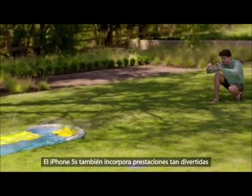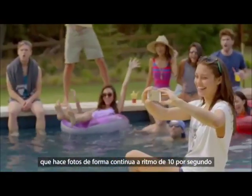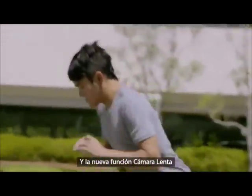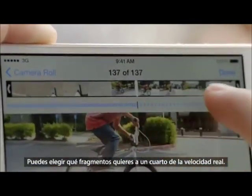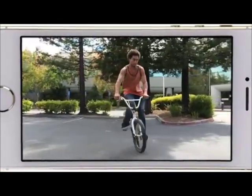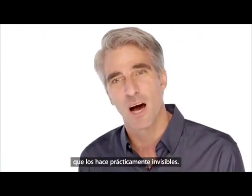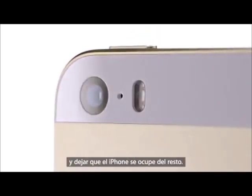iPhone 5S also has some fun new camera features, like photo burst mode. It continually captures at 10 images a second when you hold down the shutter. Advanced algorithms help select the individual photos or sequence of photos you might like best. And the new slow motion feature lets you shoot HD video at 120 frames per second. You can then select the specific section you want played back at quarter speed. All these features are the result of hardware and software working together so seamlessly that they essentially become invisible. So all you have to do is concentrate on taking a great photo or video and let iPhone do the rest.